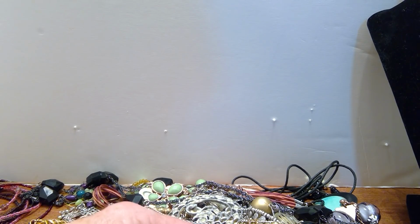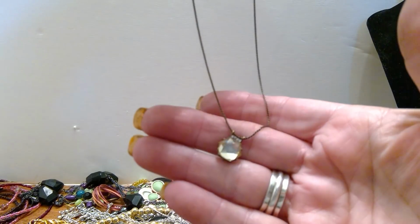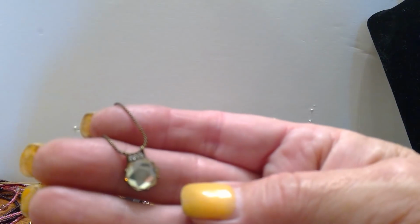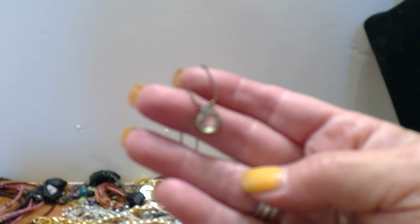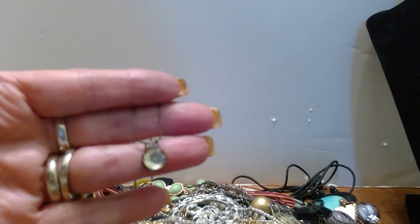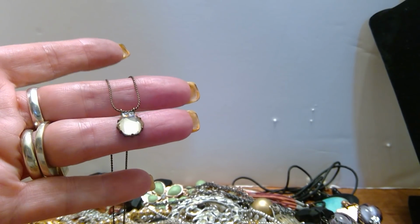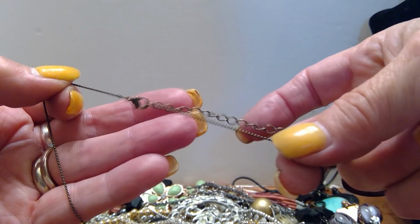And did I show this? This is really cute. It's very small though. I can't get that to focus because it has smaller, very intricate detail. This would be really cute for a little girl. It needs some cleaning up, but for a little girl that's dressed up in her Easter dress or something like that. Gotta be, because it's way too small for an adult.